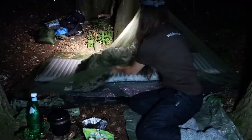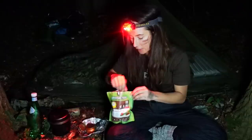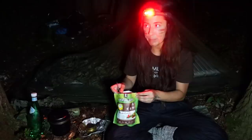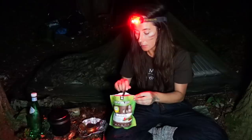I'm gonna try this. It's quite a lot of it. Smells all right actually. Now I'm expecting this to be completely rank. Yeah, you know what? It's all right actually.